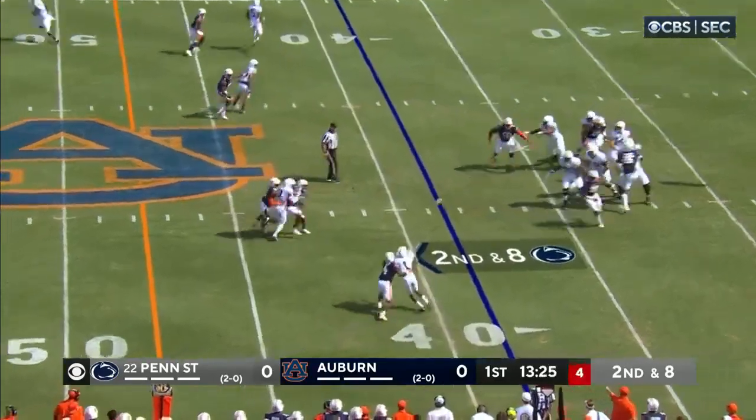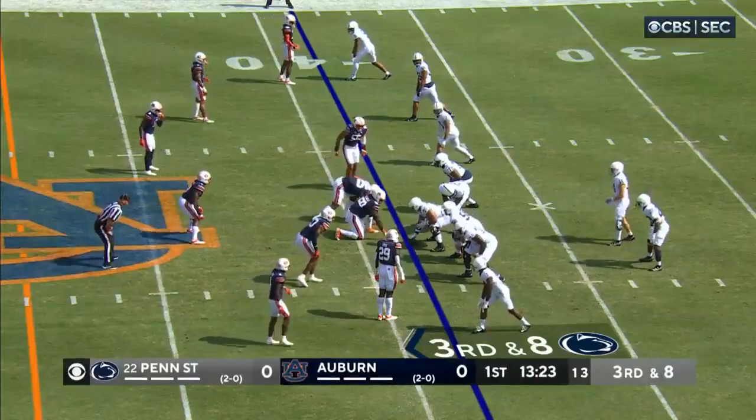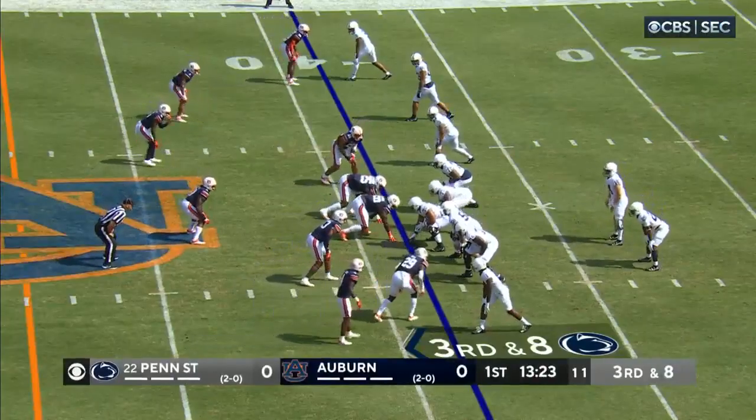4-man rush for Auburn. Quick throw on the slant's incomplete. Broken up. The things James Franklin said we got to get better at. 31%'s not going to cut it. This is 3rd and long.